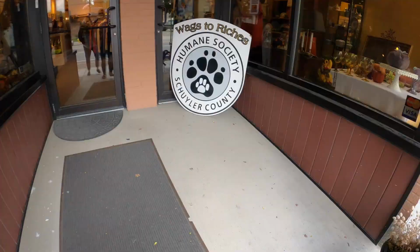Back to shopping, and then we're gonna go to the park, and then probably more food. Definitely made a purchase after walking in there. They said that they've been open for 15 years. The first couple were a little rocky, but then it really took off. They've actually been able to build a new shelter because of the store. Plus, I'll be able to put this in my antique store.